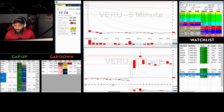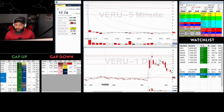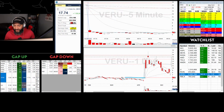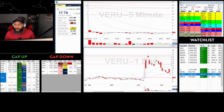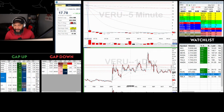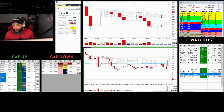Who knows? But if you notice too, if you look at the daily, and again, I don't want to get too much into this because I'm probably not even going to trade this thing. But if you look at the daily, you're back at your normal trading range before you had this gap up. So you might be sticking around here for a while, or you might be seeing a push up on VRU. So if you like VRU, if this is your style, I'll be on the lookout for a possible pop there.